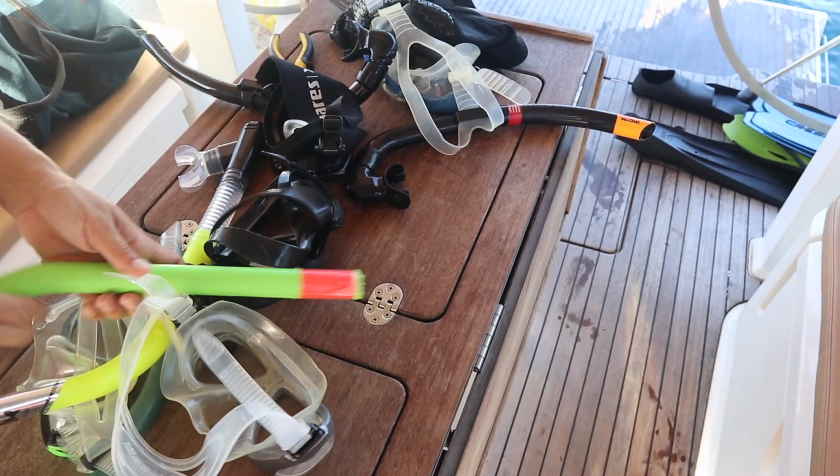Alright, baby. Heading out for a dive? To go diving at Pigeon Island and see if it's all it's cracked up to be. Yeah, people talk about it. The best diving in the Caribbean, they say.